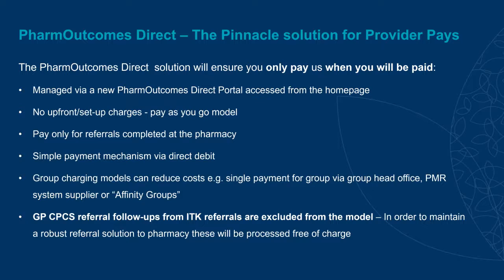This last point on this slide is really important because we have a variety of solutions that enable GP practices to send referrals into pharmacies for CPCS follow-ups, and we want those referral solutions to be as robust as possible. The move for this service to provider pays in a way fragments the market. So any solution we put in that allows the GP an efficient, auditable way to send referrals into pharmacy will obviously only work for PharmOutcomes. And we're potentially faced with GP colleagues needing 4 solutions, knowing which pharmacy has signed up to what to send the referral to that site. We can see there's a lot of complications around that, and it simply won't work.